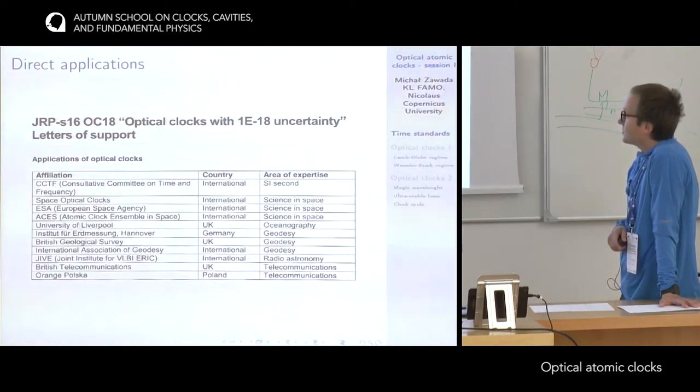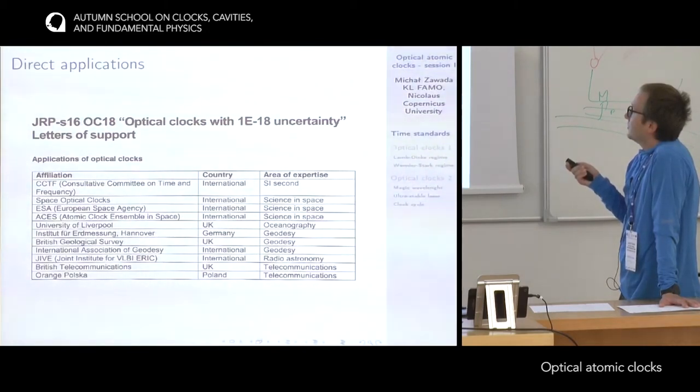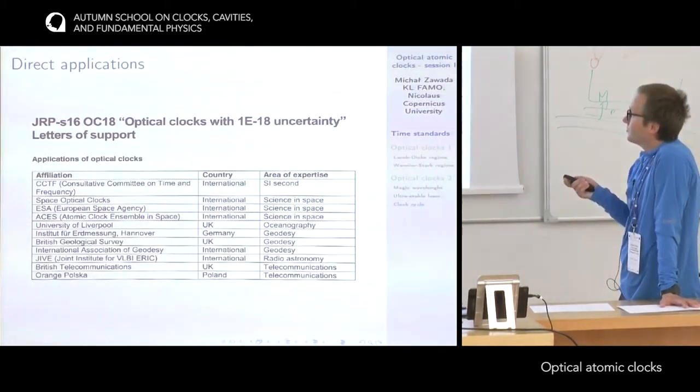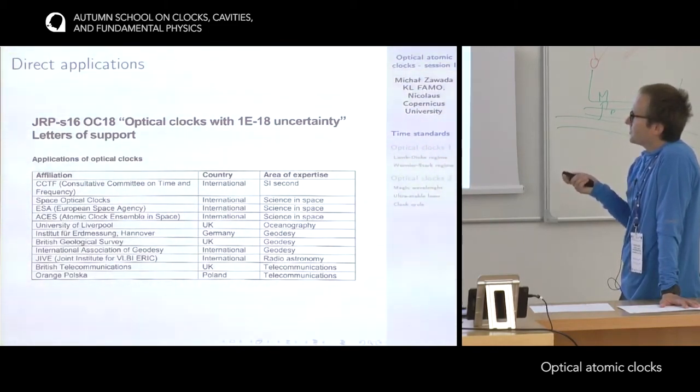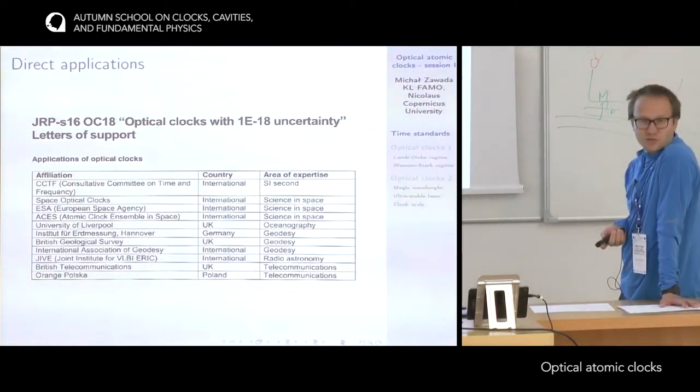That's the list of supporters, from made 4 years ago, for the project Optical Clocks with 10 to the minus 18 uncertainty, and the letters of support for that project came not only from the time community, but you can see that 3 letters came from space agencies. Well, mostly, actually, the most important is ESA. And you can see that 4 letters came from geodesy and oceanography, which is strange. Why does oceanography need time?